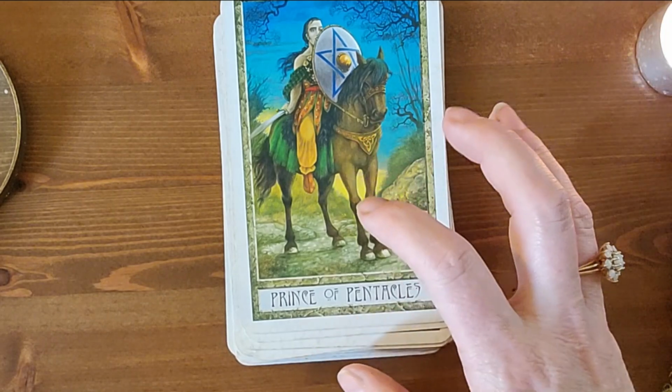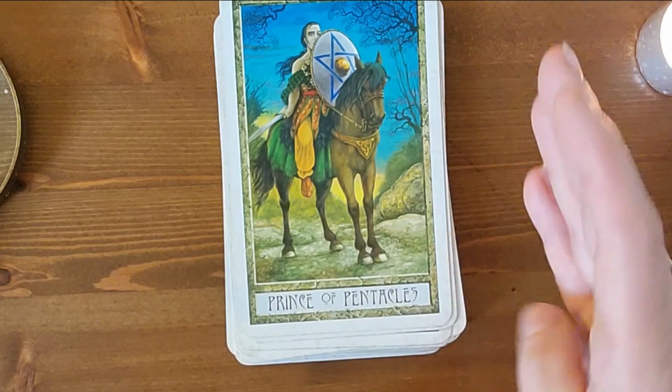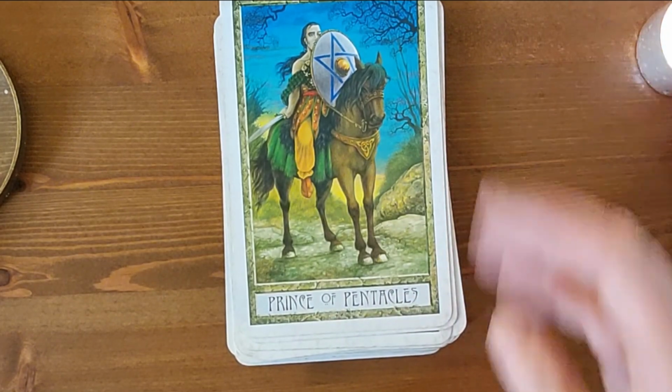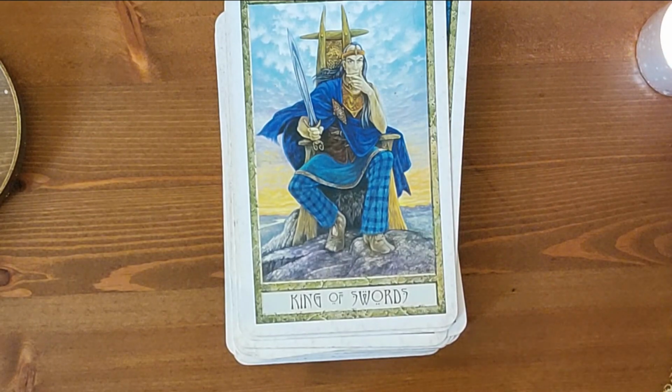There's so much here that pushed me even further into my Celtic studies that the book tipped me off to, that put me on that path.